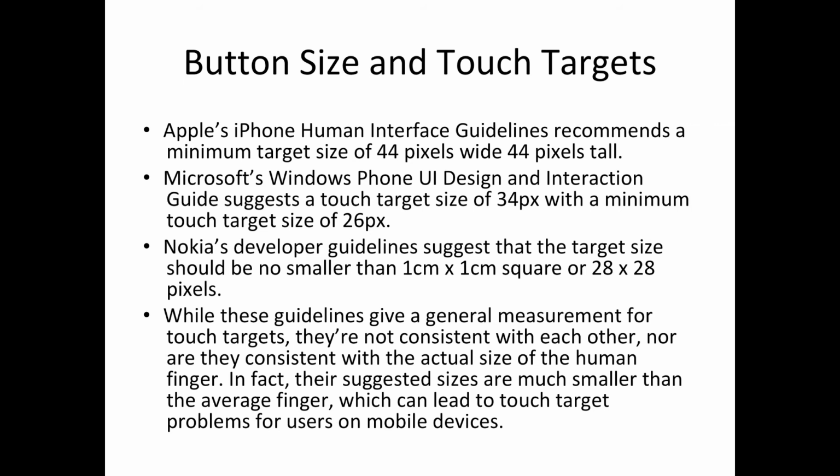Button size and touch targets. Apple's iPhone Human Interface Guideline recommends a minimum target size of 44 pixels wide by 44 pixels tall. Microsoft says 34 by 26. Nokia 28 by 28. So these are just general guidelines for your touch targets. So if you're thinking, how big do I need to make my button when it's on a mobile device? That's a good guideline to go with.